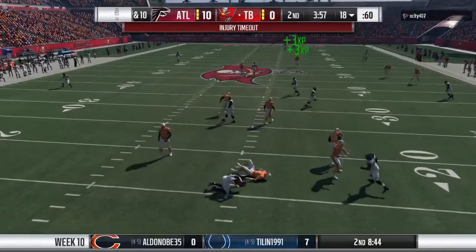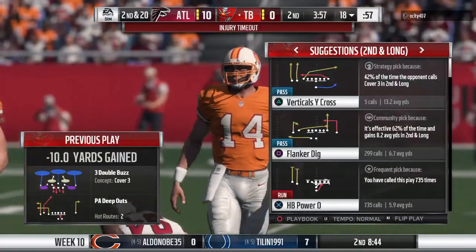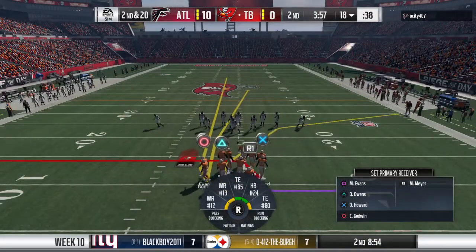And they finally get to him as he's taken down. And now following that sack, looks like we've got an injured man down there on the field. Well, he gets attended to. We'll step aside.